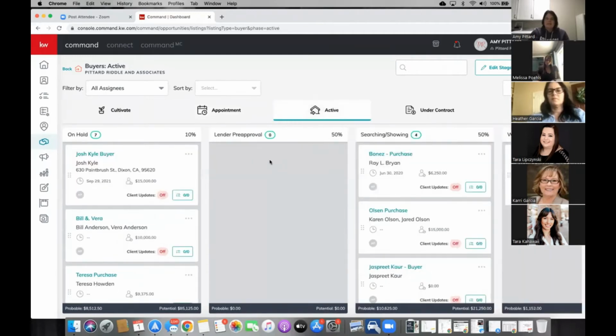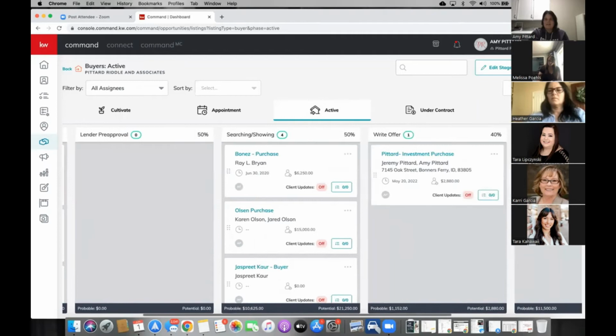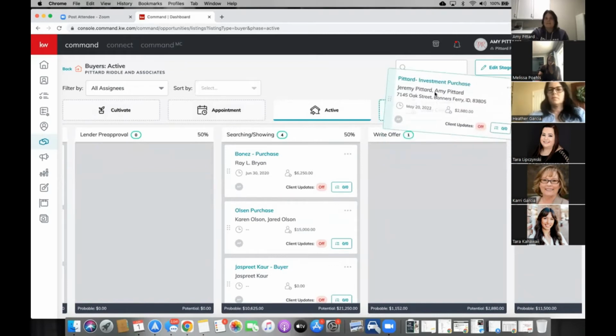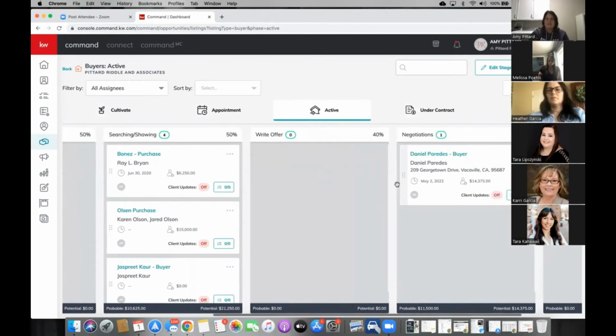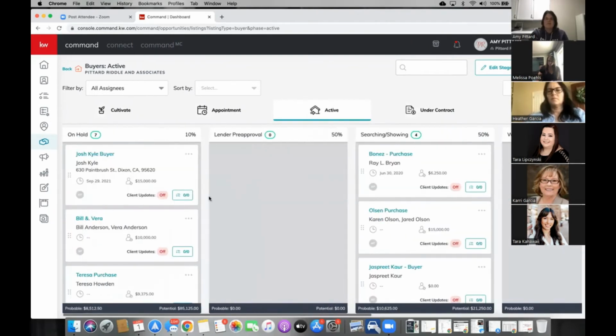In active, here's where we're getting pre-approved. We're searching or showing homes. We're writing offers on homes. We're in negotiations. Right? And there's that darn legacy column that can get deleted again. So that's kind of how I move them through here.